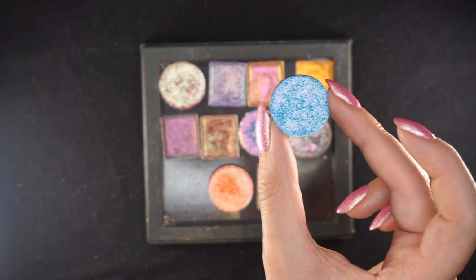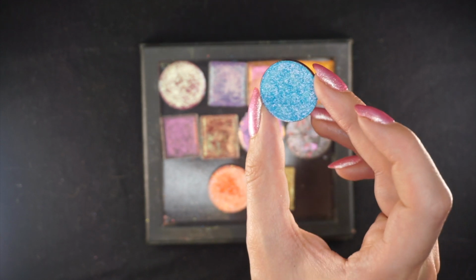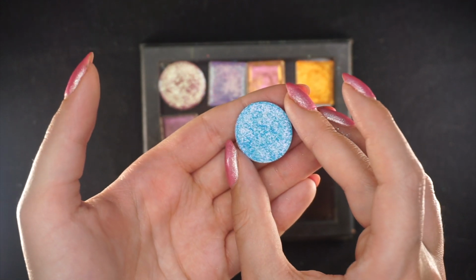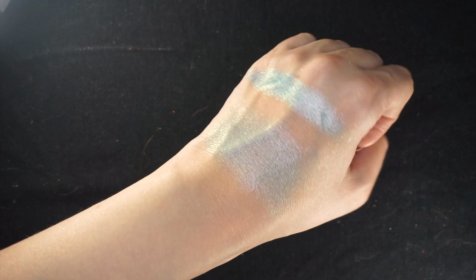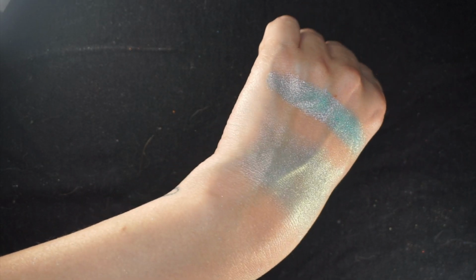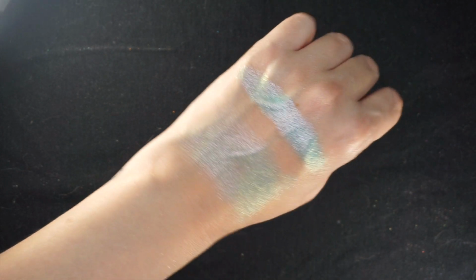The next eyeshadow is the one that was the hardest to pick, and that is for the question, a single eyeshadow that you would gift to your worst enemy. And I decided to go with this eyeshadow right here, which is from the Pastel Roses, and it's the shade Moon. This eyeshadow, it's not bad. This one isn't the most shifty or shiny or anything like that, and that's kind of why I chose this specific one from the Pastel Roses.